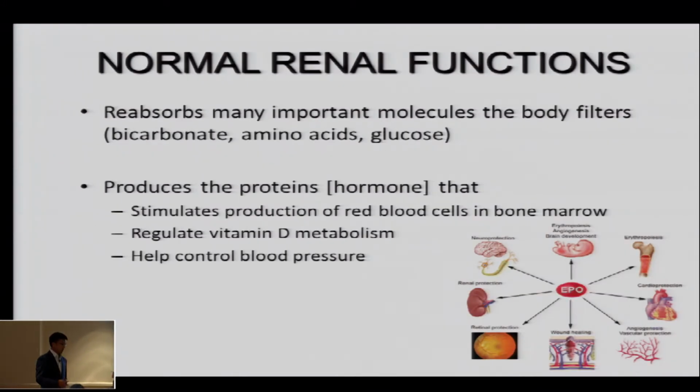So in addition, sometimes it also has to help reabsorb many of the important molecules that the body filters, such as any proteins or amino acids and glucoses. But it also produces several other proteins as well, hormones. One of the things it does is that it can make the protein that stimulates production of red blood cells in the bone marrow. And this is something called erythropoietin. In addition to helping blood cell development, erythropoietin has been thought to play a protective role in a variety of other organ systems as well.